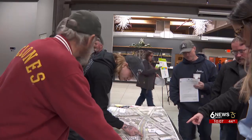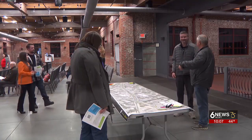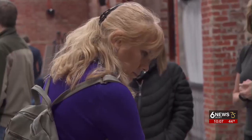Pedestrian safety is top of mind for David Repair, who lives in the area, goes to church nearby, and has 3 kids to keep track of. There are some places where I wouldn't feel comfortable with my kids walking after night.